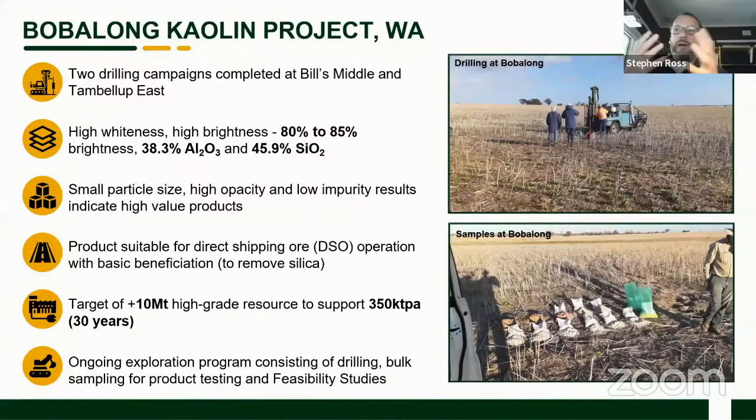They're not interested in 5 or 10 years. They're looking at 15 years plus, already talking 20 years plus. So they want an ongoing supply, being consistent at all times. And that's exactly what we can supply, we believe, because we're targeting a 10 million tonne resource as a minimum out there in the Kojonup region at our Bobolong project.